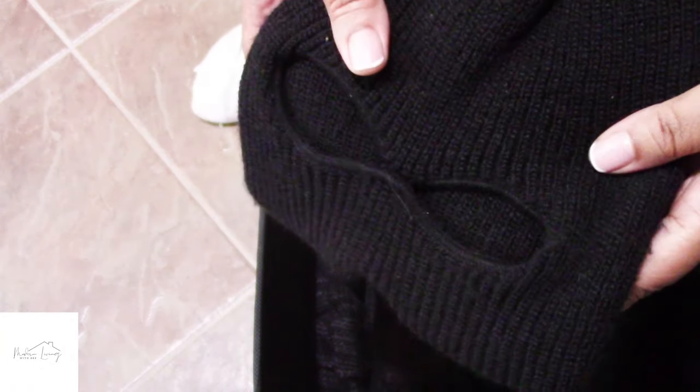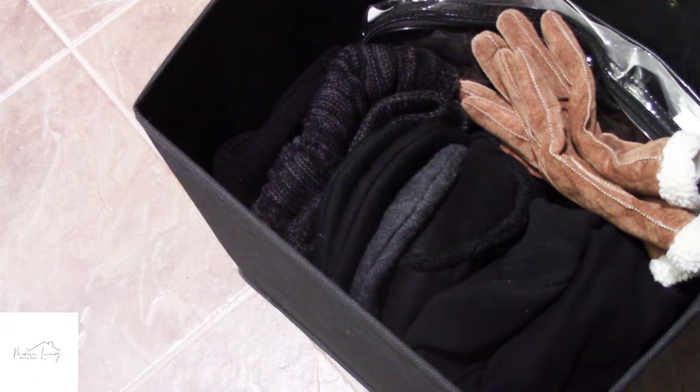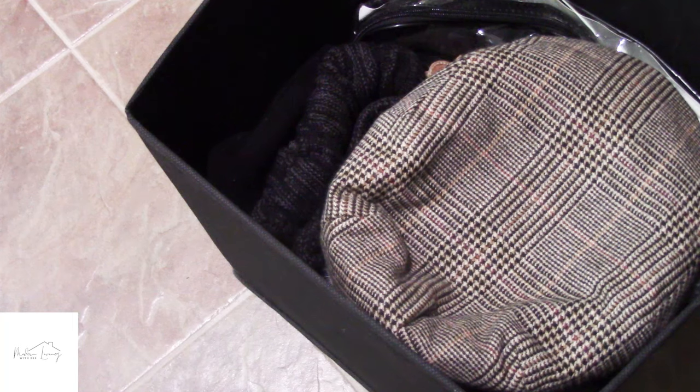Alrighty. And then we have this face mask. I don't know where he would wear this because it doesn't get that cold. I guess we did have a fluke winter when it was icy and raining kind of ice, and he wore that. Gloves, hats. Glove. All right. Okay. So we could store that in the closet.